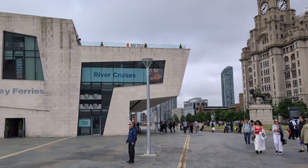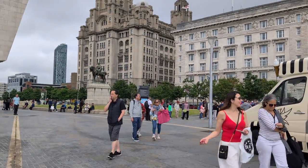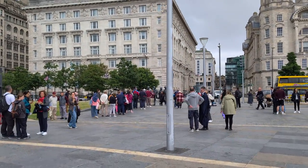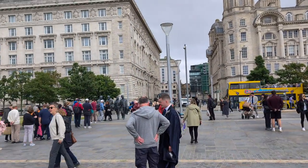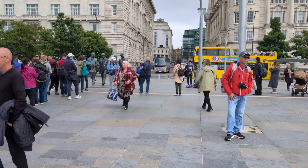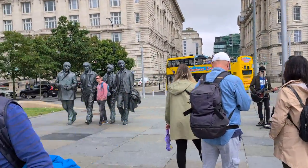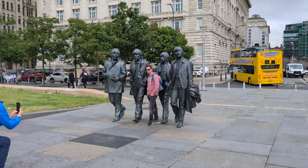We have the Beatles there, look, on the side. And there is a very cool statue here that Paul McCartney himself had a quick photo opportunity with James Corden when they did the Carpool Karaoke series. As you can see, people just queue up all the time. You get buskers singing Beatles, you get so many people queuing up for photo ops with this statue, as you can see.